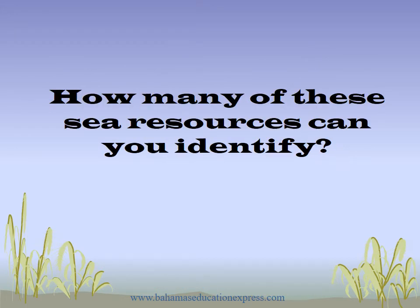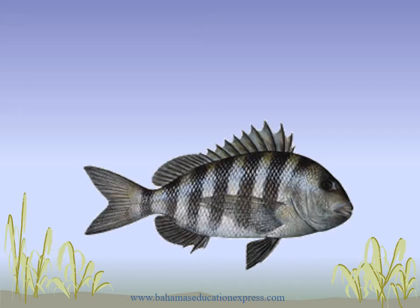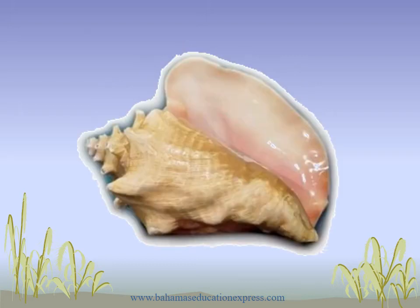How many of these sea resources can you identify? Put on your thinking caps now. Okay, that's number one. Can you name that fish, that sea resource? What about this one? What about that one? What about this one?